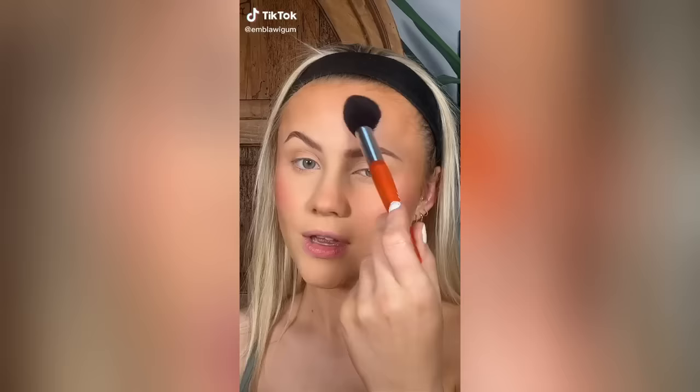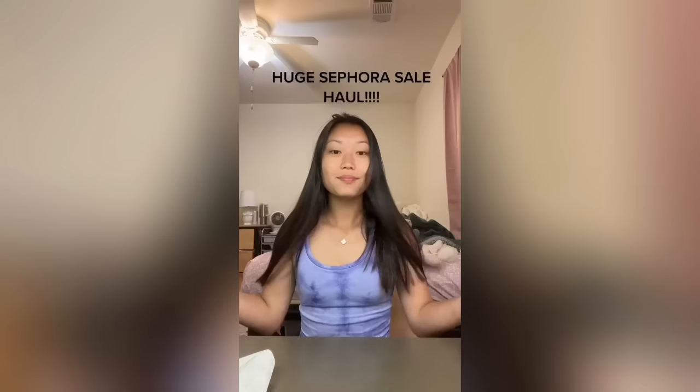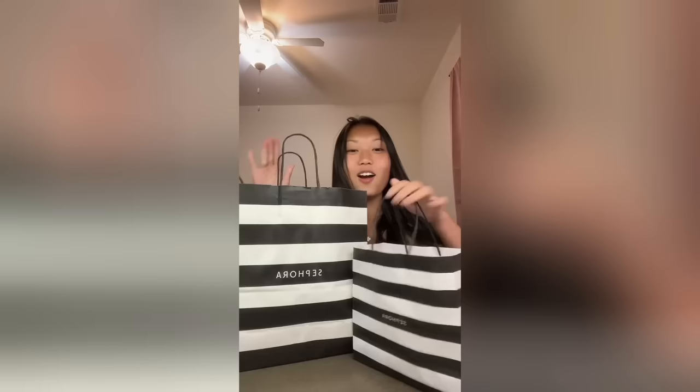Gorgeous, gorgeous girls are always in a rush. As a proud Sephora Rouge member, I'm going to be showing you guys what I got at the Sephora sale. So I went to two different locations. One was in Kohl's and then one was in the mall.